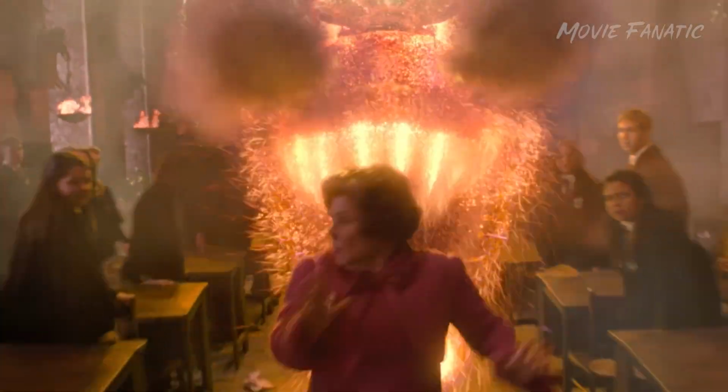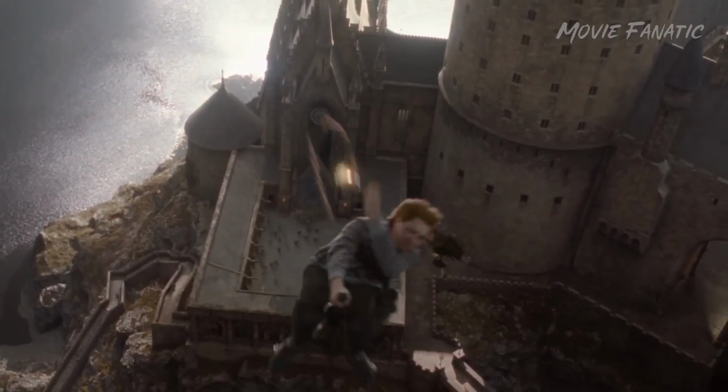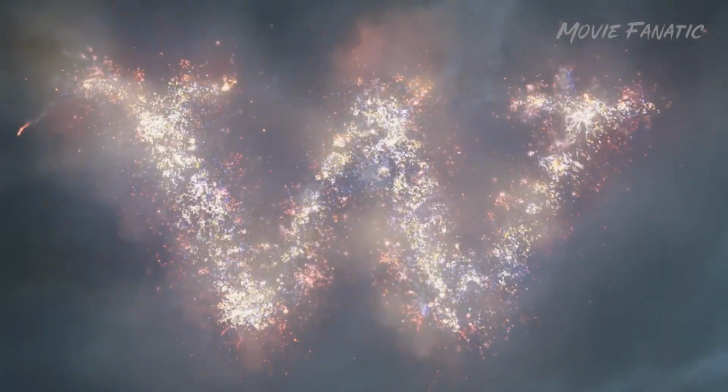The twins later honor Harry's generosity by saying their success wouldn't have been possible without him. It's a meaningful gesture that shows Harry's character and deep bond with the Weasleys, and one of the many emotional beats that never made it from page to screen.